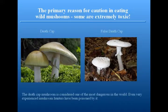The death cap mushroom is considered one of the most dangerous in the world. Even very experienced mushroom hunters have been poisoned by it. One of the reasons it is so deadly is because of the way in which symptoms develop. Symptoms are typically delayed anywhere from 6 to 24 hours after the poisonous mushrooms are consumed, which unfortunately gives the body time to completely absorb the toxins and can also make diagnosis more problematic because of a lack of uneaten specimens for proper identification. The initial symptoms mimic those of influenza or stomach virus.